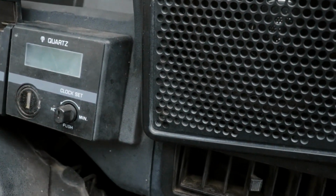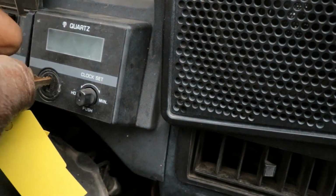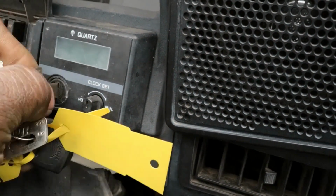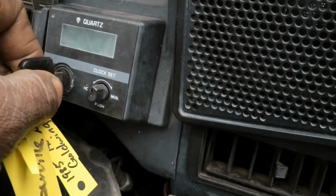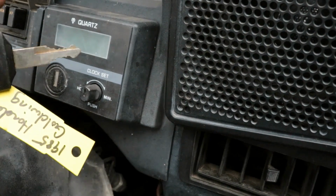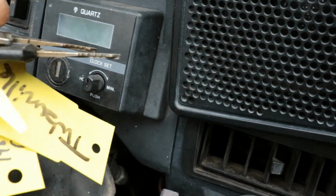Ain't that one. Maybe this one. Let's go back to the ignition key. I don't know what that's for. Alarm system or something? I don't know.